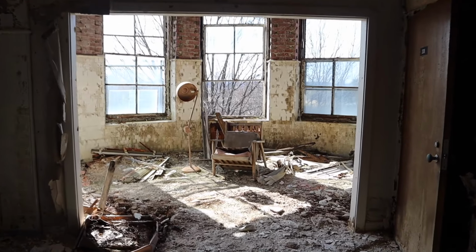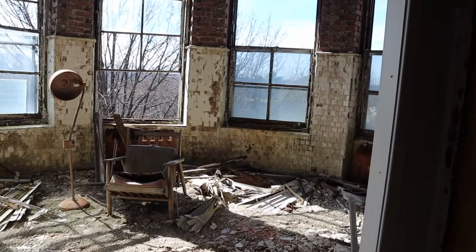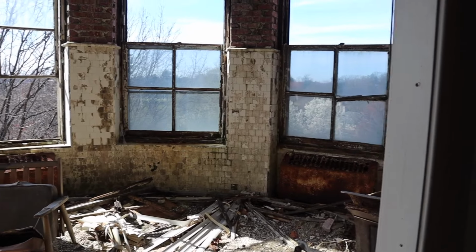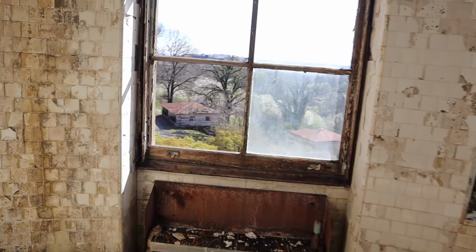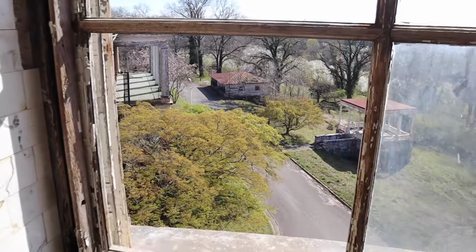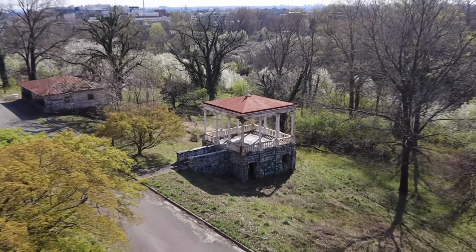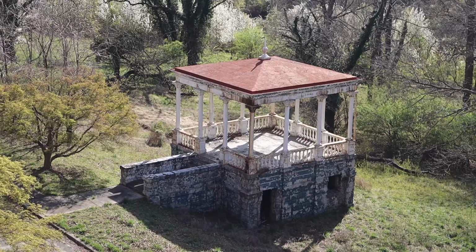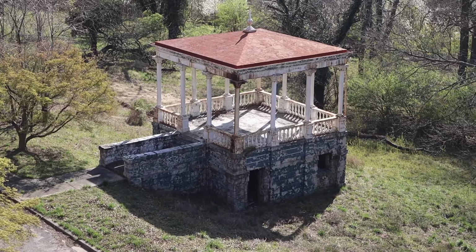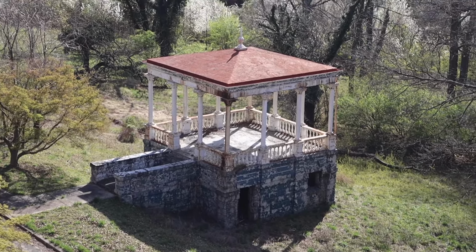There's another corridor right here. Probably the least interesting one, but it has the most amount of light. And even if you look at this window right here, this place has a little small gazebo, which is very nice. Well built, that's all made out of like stone. This place is impressive, honestly.